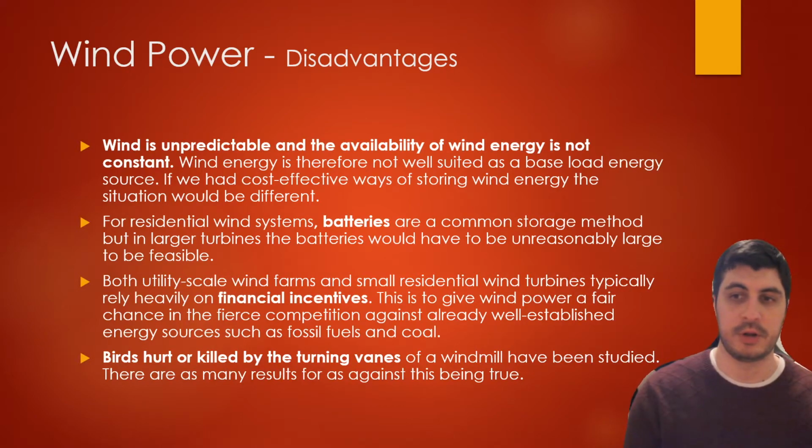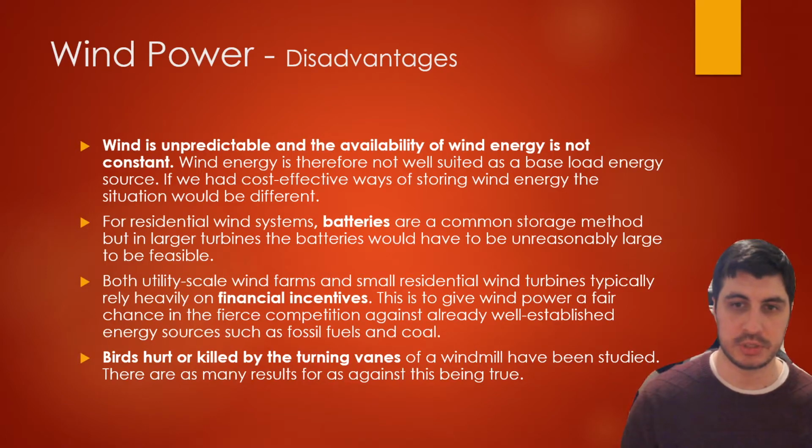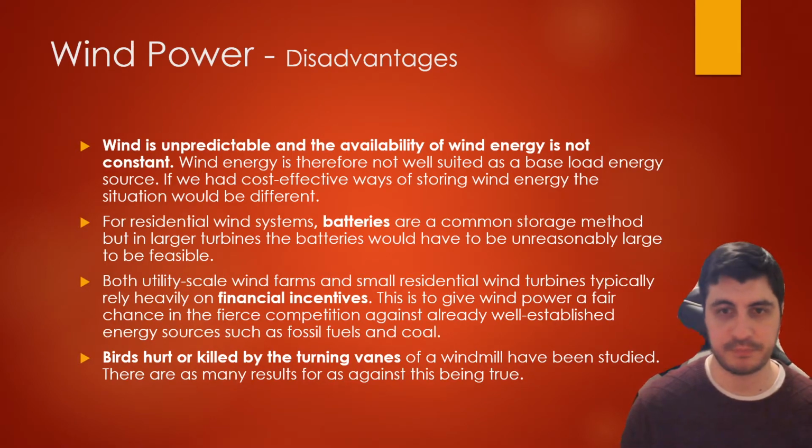Wind energy is therefore not well suited as a base load energy source. If we had cost-effective ways of storing wind energy, the situation might be different. For residential wind systems, batteries are a common storage method, but for larger turbines, the batteries would have to be unreasonably large to be feasible.